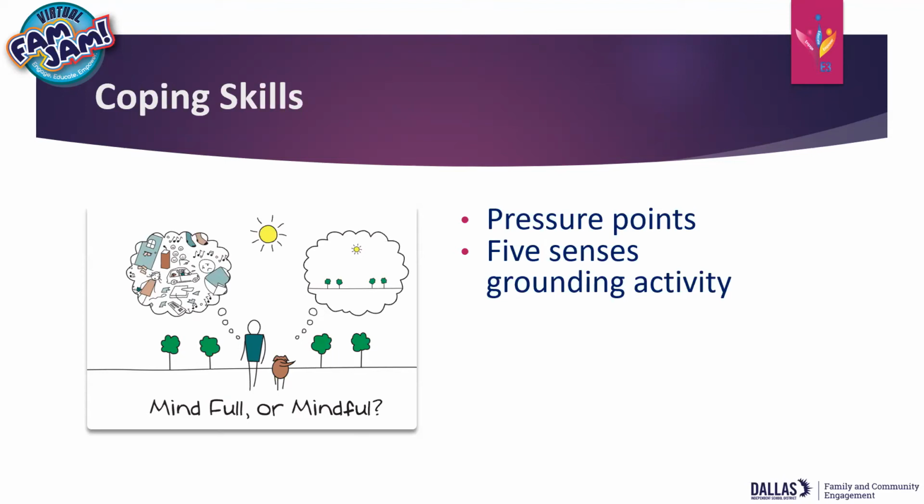So as previously mentioned, this activity's purpose is to ground us and bring us back to the present moment when we're feeling anxious or we're feeling high levels of stress or when we're just noticing that our stress level is there or something is triggering it.